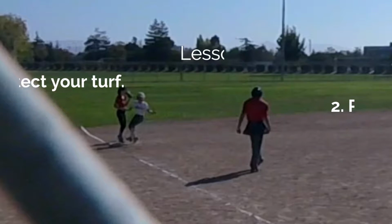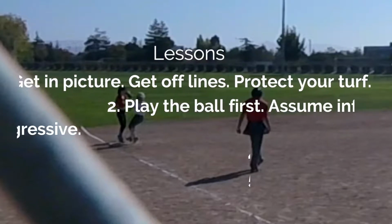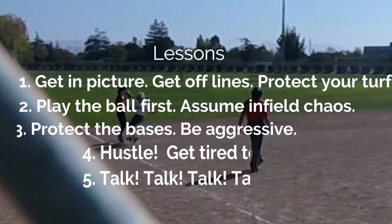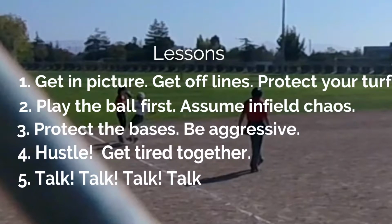And you have to be willing to do it without a lot of the fanfare and celebration that comes with having your hands on the ball. Now to review. Corner outfielders have got to protect their turf. They've got to get off those lines and get in the picture so that you can be part of the game. Yes, we know you want to cover those bases on first and third, but you got to play the ball first. Get off the line, protect your area, and hustle to get back to play the bag if need be.